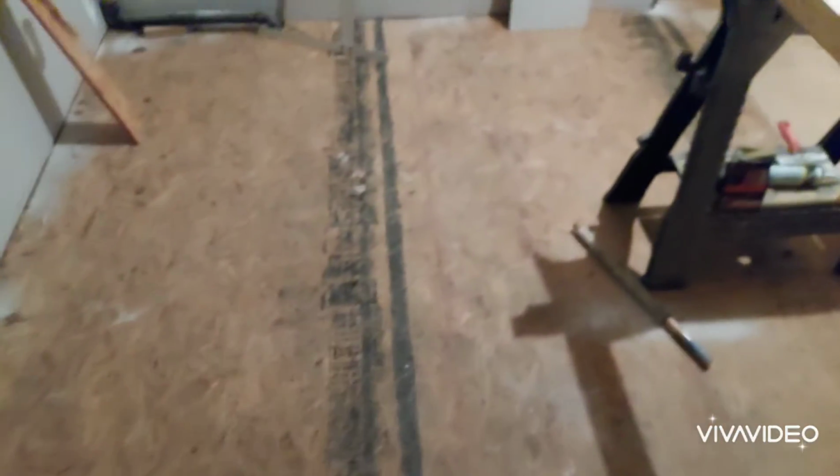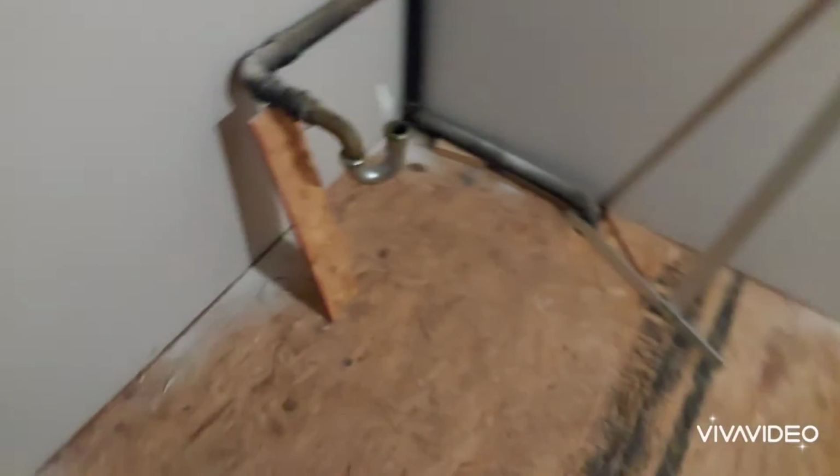And I got some cabinets from a friend of mine. The Brunson family was remodeling, and I picked up some nice cabinets in pretty good shape I'll be able to use. That'll save me about $700, and I really do appreciate it.